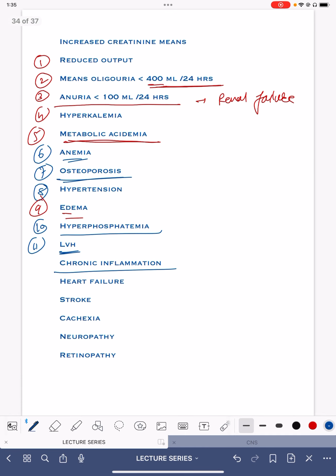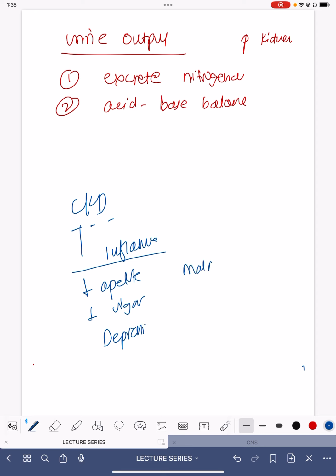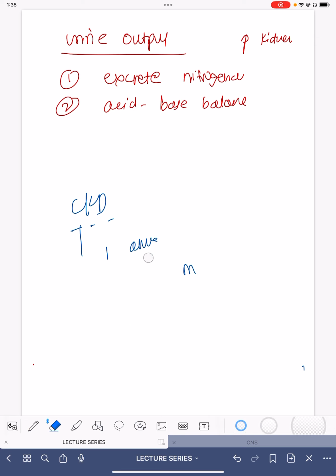The next thing is chronic inflammation. As we know, this is CKD, so it is chronic kidney disease. Chronic means it is all inflammatory disease. So this CKD causes reduced appetite, reduced vigor. These patients very commonly have depression. They are malnourished. Their skin is very poor. Their hair is very poor. They don't really feel good. Their muscle quality is very poor, so they cannot mobilize very well. They cannot dance. They cannot sing. So these problems very commonly happen if the CKD is not very well treated.